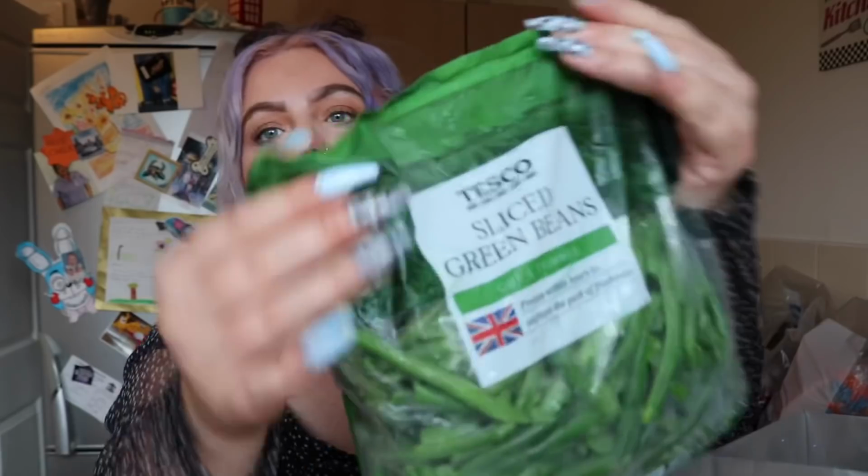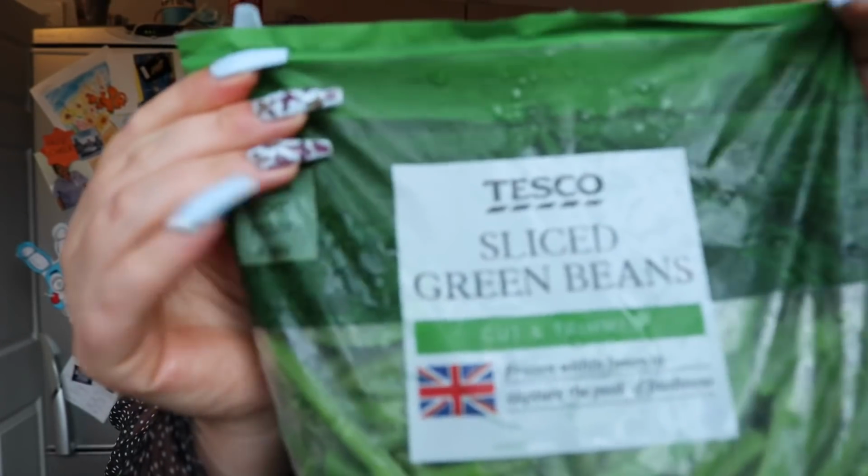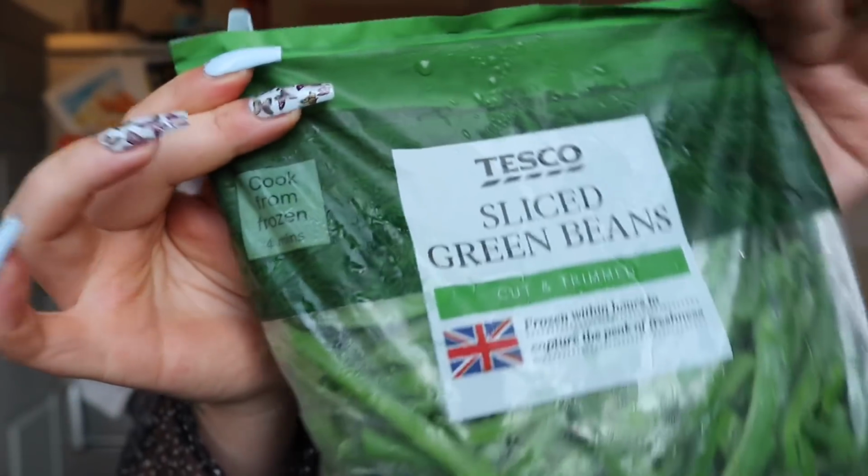On to my next bag, and I am just gonna pull out what I've got. So I got some green beans. These are sliced green beans. As I mentioned before, I cannot be bothered chopping. They're the same type of bean, I'm sure it is. I cannot be bothered chopping them up, lining them up. I've said it before, you end up with a bean that big.